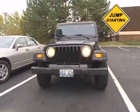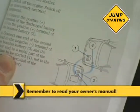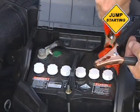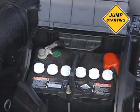At this point, you're ready to go, but remember, all cars are different. Be sure to read your owner's manual for more specific information on how to jump-start your car. Don't even try to jump-start your car if you don't know what you're doing. Using jumper cables incorrectly can lead to electrical shock, battery explosion, or even death.